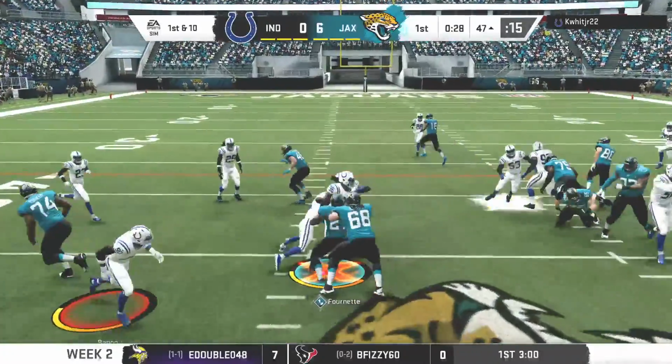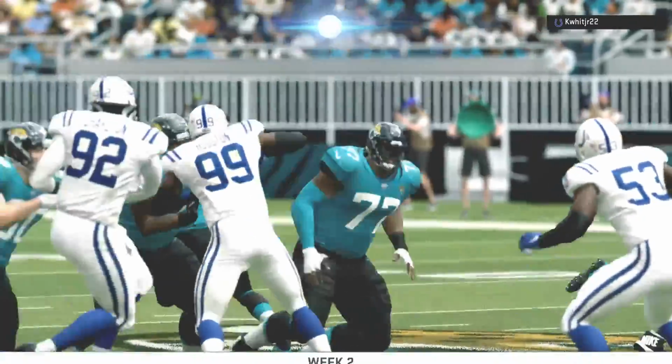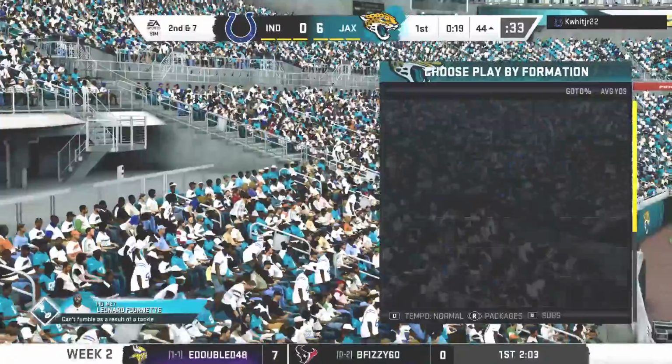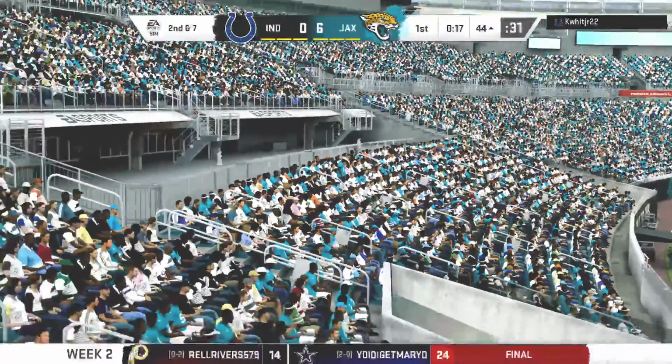They'll run with Fournette. Give him 3 on first down. It'll set up a 2nd and 7. Not much happening there on first down. I thought there might have been a hole for a split second. Yeah, but it dried up pretty quickly, didn't it? Closed fast. At the Colts 44-yard line.